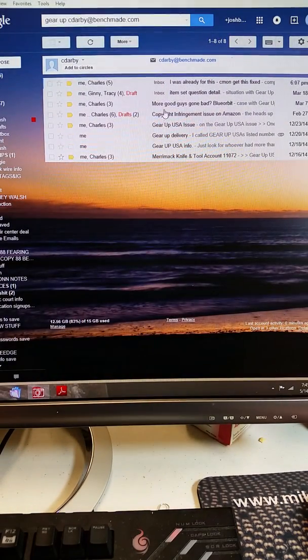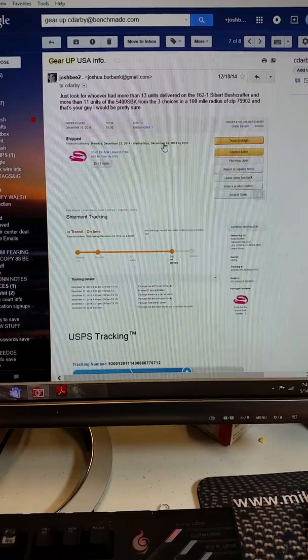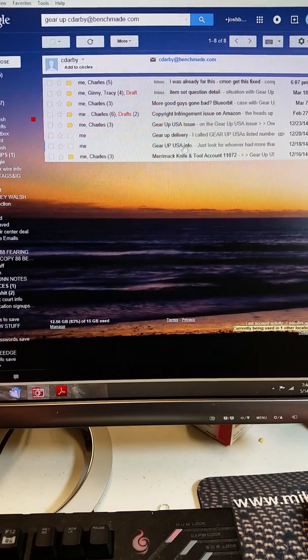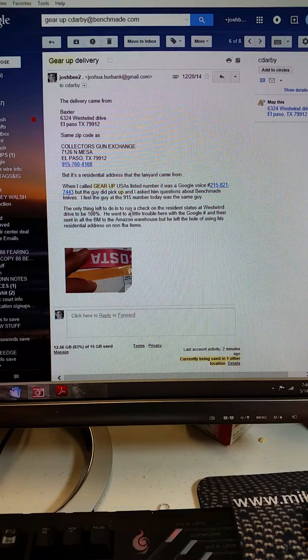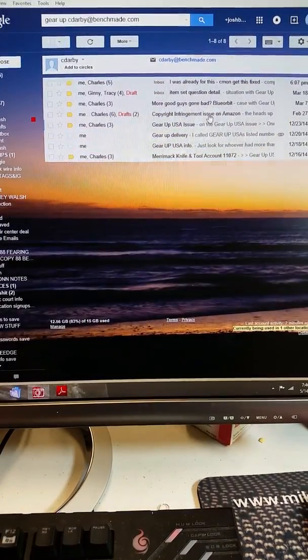Let's see. Oh, here we go. Since December of 2018. So Charles has known about this for, it looks like, 6 months. He's clearly protecting this company. That's all there is to it. He either owns part of this company or has knowledge of it. I've gone through and ordered items from this company and talked to him about who this could be. And he just says, I have no idea.